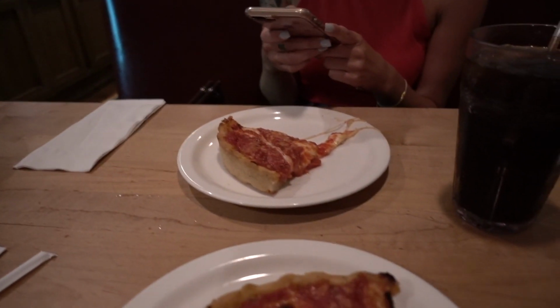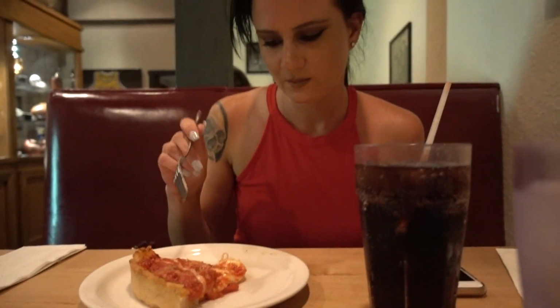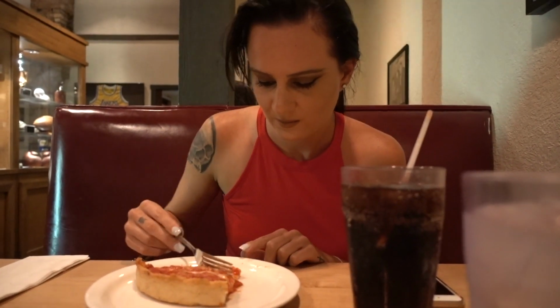Oh my goodness. You ready to try this? I think we need to get the first bite on camera because this might be real interesting. All right, Alicia, first bite of a real Chicago deep dish pizza. Good. There's gonna be a lot of cheese on this bite. That was really good. I'm really enjoying this now.